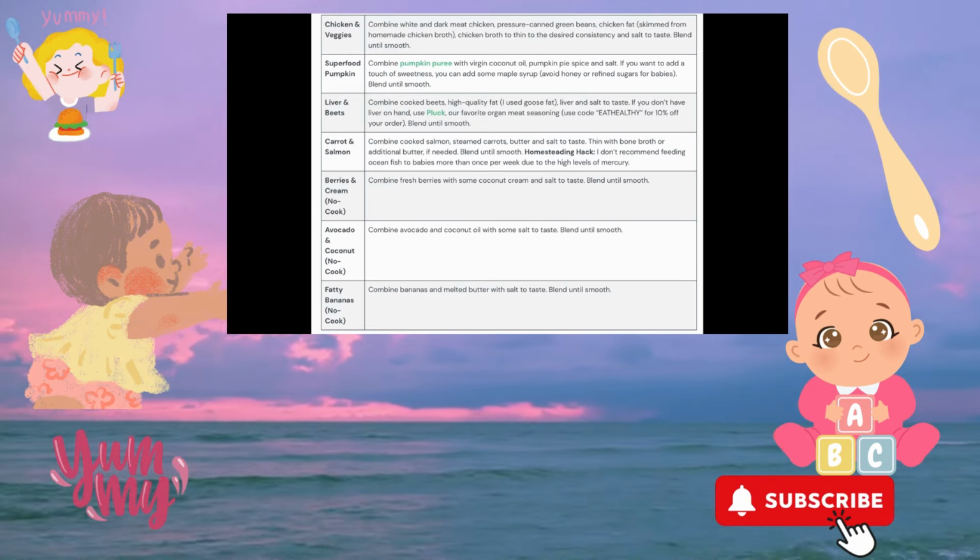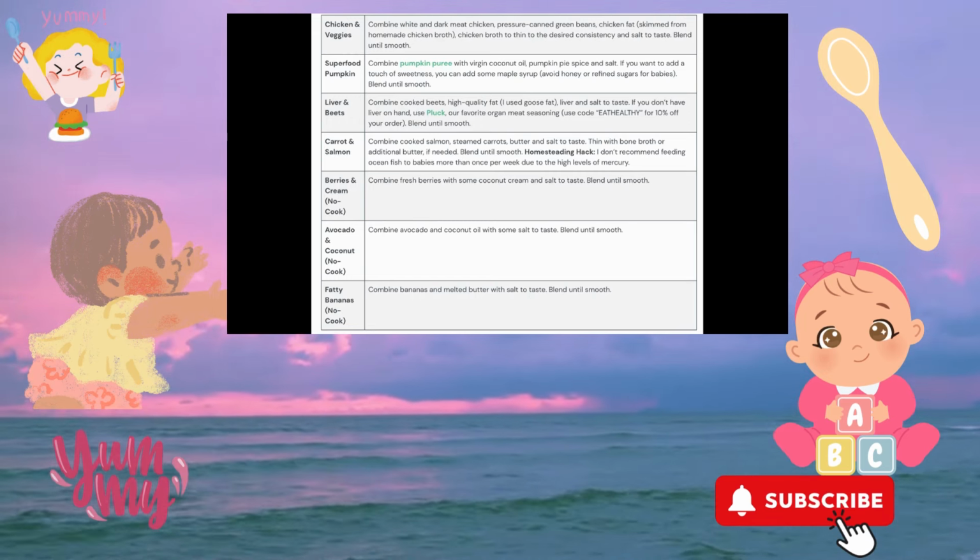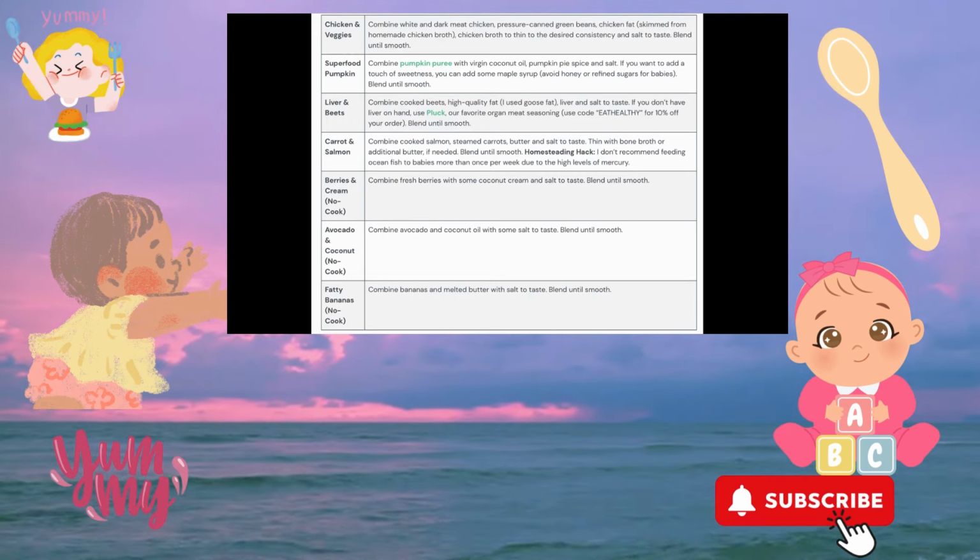Making homemade baby food. You'll need to source all your ingredients when making homemade baby food.